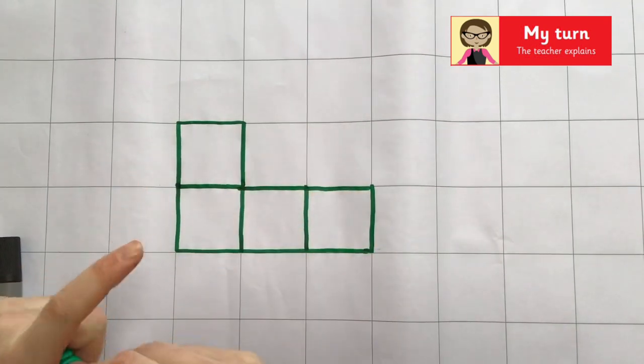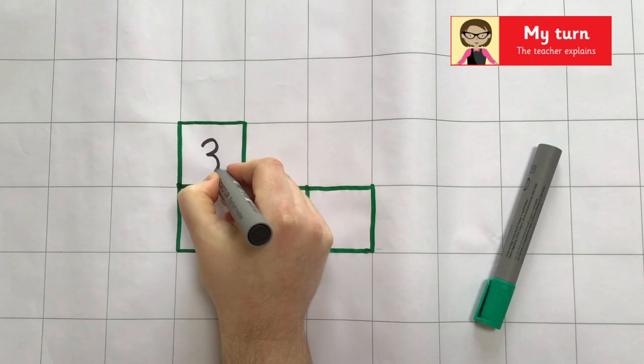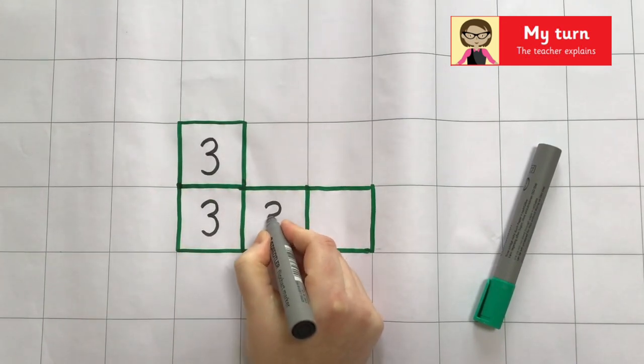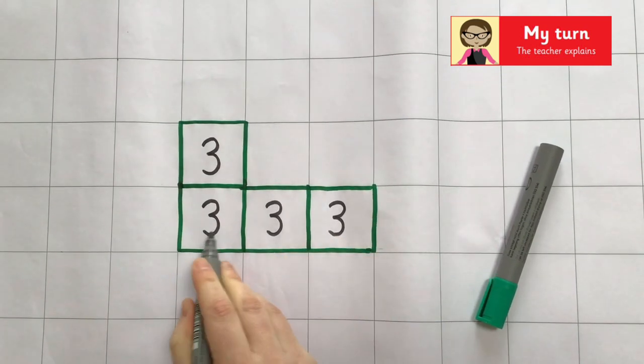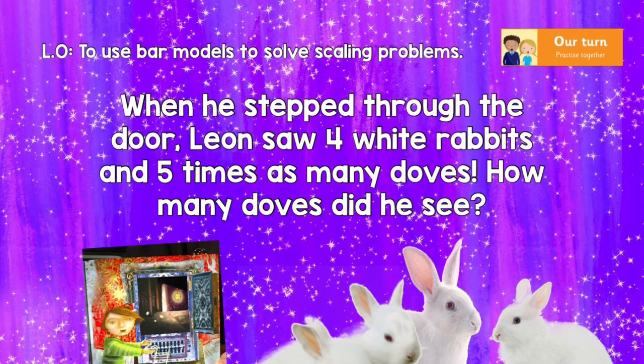1, 2, 3. How many sweets did Leon have? Can you remember? That's right, it was 3. So there are Leon's sweets. And here are little Mo's. 3 times as many, so 3 boxes. Let's see if we can count in 3s. 3, 6, 9. Little Mo has 9 sweets.